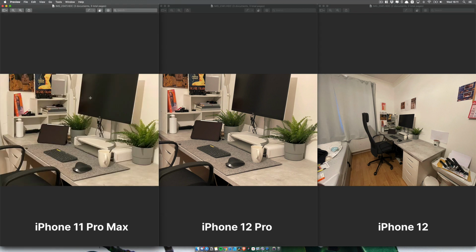Okay. Do we see anything? Ooh. To be honest, I don't see too much. Obviously, you guys are going to have different monitors, and you might be screaming at the TV thinking, "What is this guy talking about? This looks crazy." But okay, I'm seeing some stuff now.